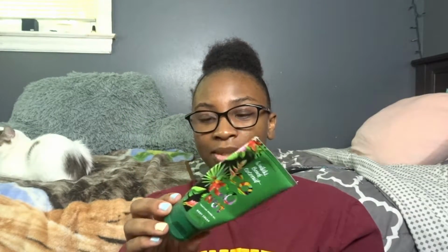I have this Bath & Body Works body cream. I use it as a hand cream because my hands get dry, especially during the winter times, and I just hate having dry hands. So I always keep some type of moisturizing lotion in my bag.